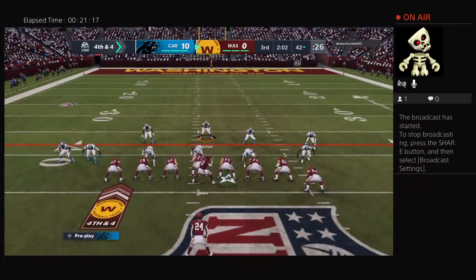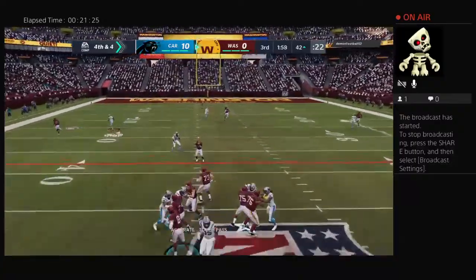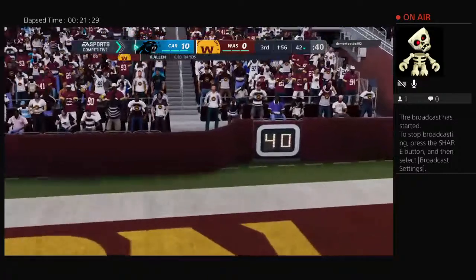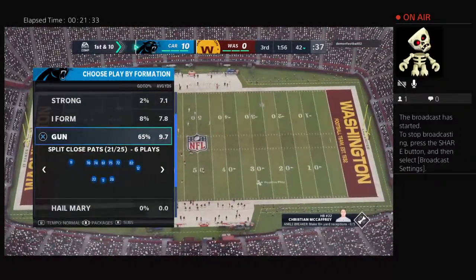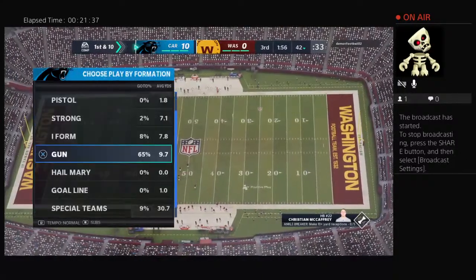And they force another incompletion. Allen going to go on fourth down. He'll air it out deep for Thomas. And they will not be able to hook up there. It's incomplete. Washington goes for it, but it does not pan out. And the Panthers will get the football back.